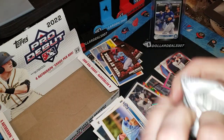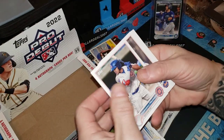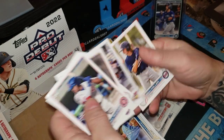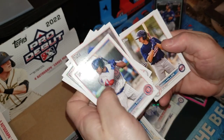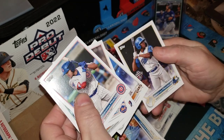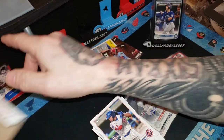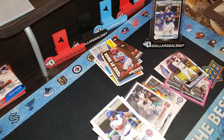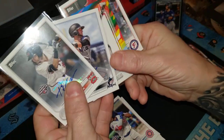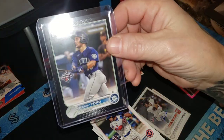Last pack. Not sure if there'd be a color. No color. Dominguez, Farrell, Veen, Jeter Downs. I thought that was a Miller, Mateos, and Christian Franklin. So I'll go through it, see if I can find some short prints. But that is it for that one, guys. There's our four autos, and a couple of colors, which is the 101.